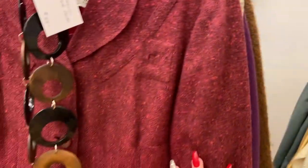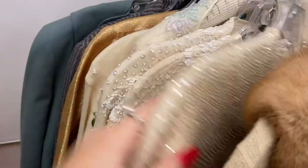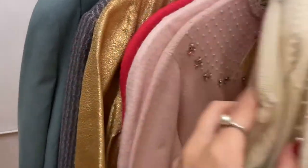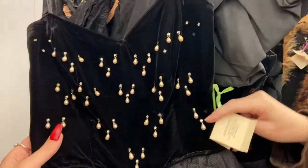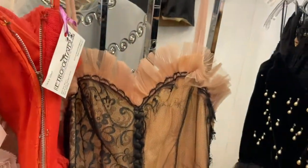Oh my god, look at this vintage store we're in right now. Let's look at this. So pretty. Wow. These pieces are beautiful. This is so cool. Look at this dress. It's so pretty. Wow, $275. Look at this. I think the pearls are real. They've gotta be. These dresses are stunning.